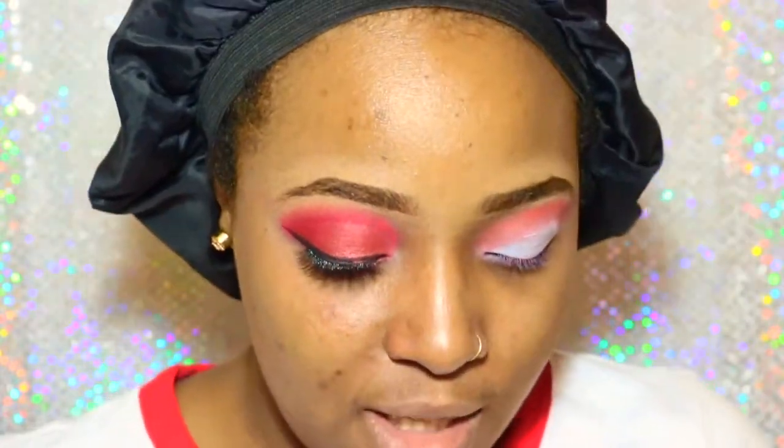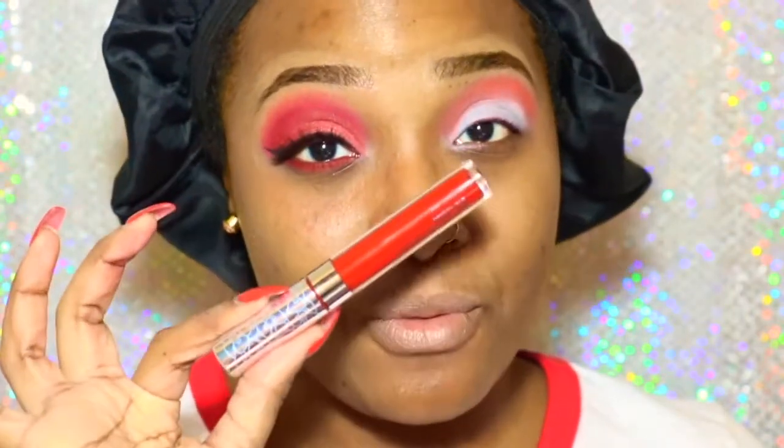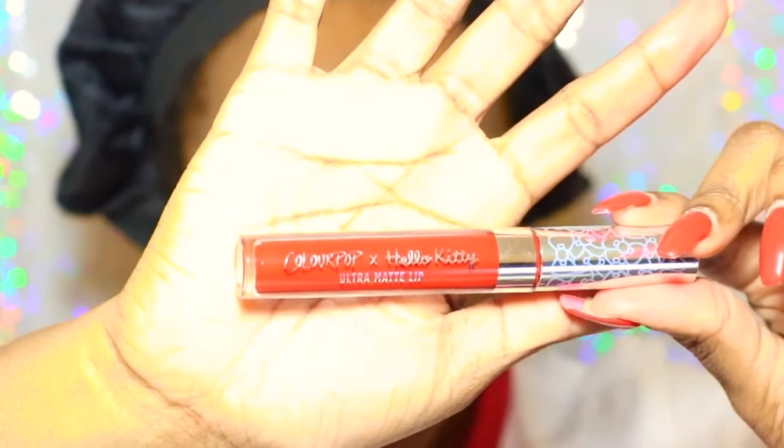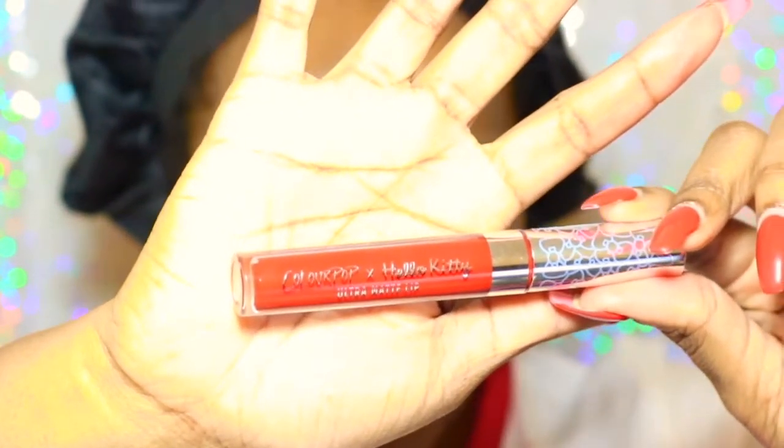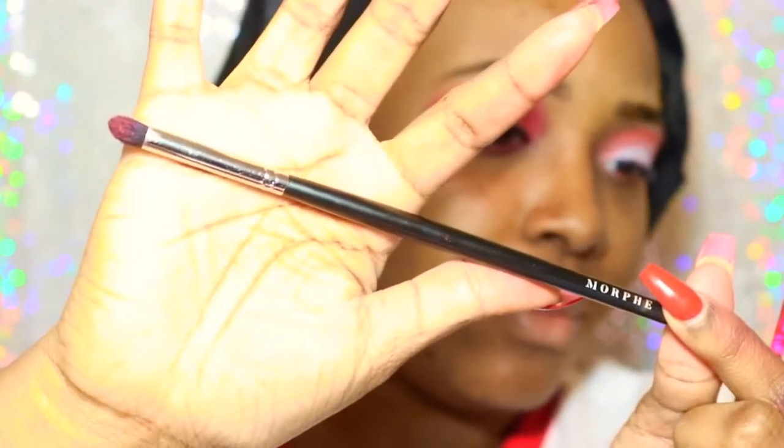Okay, so what we're gonna do next is a little fun. I know people have done this before, like beauty YouTubers have done this before, where they use a lipstick for a shade on their eye looks. The color I'm gonna use is by ColourPop, and it's from their Hello Kitty line. This is one of their ultra matte lips. It's called Ribbon. I'm gonna use this as the next shade to blend in with my transition shade. The brush I'm gonna be using with this is the Morphe 321 brush.